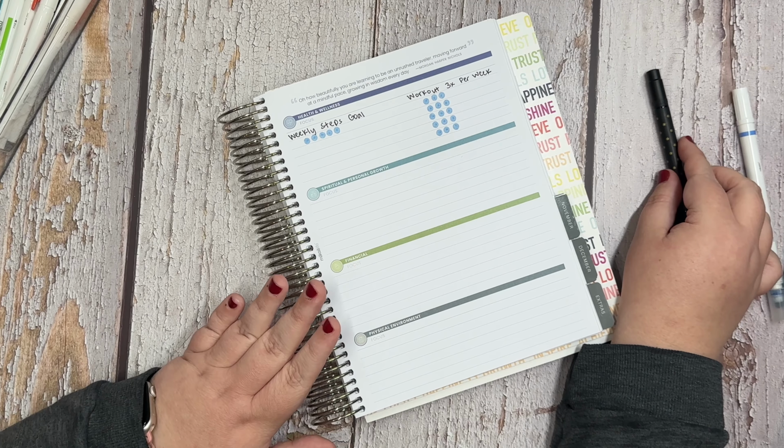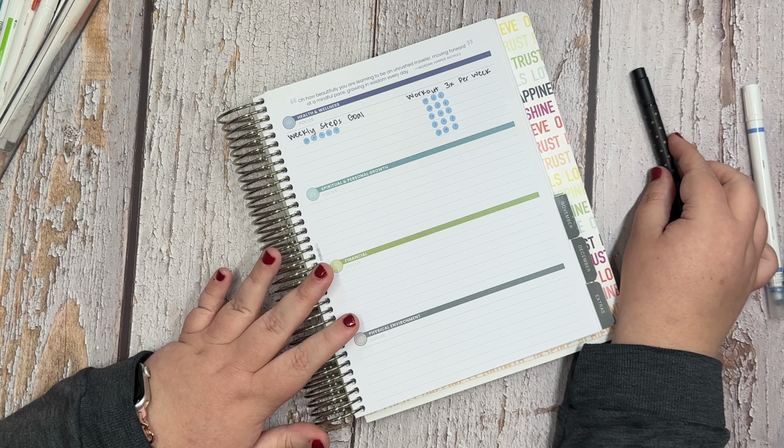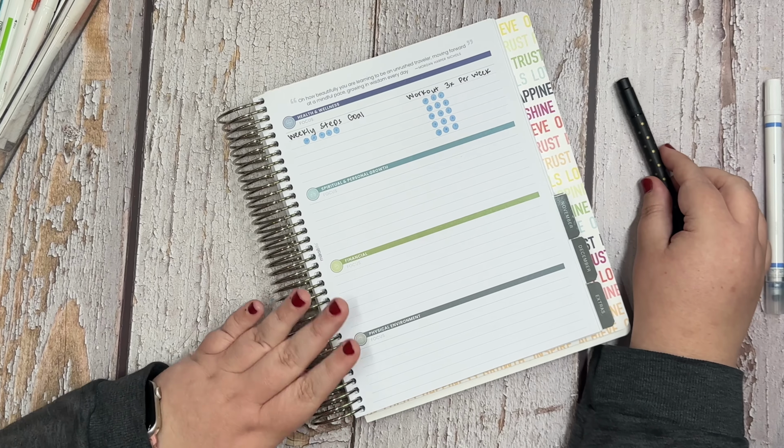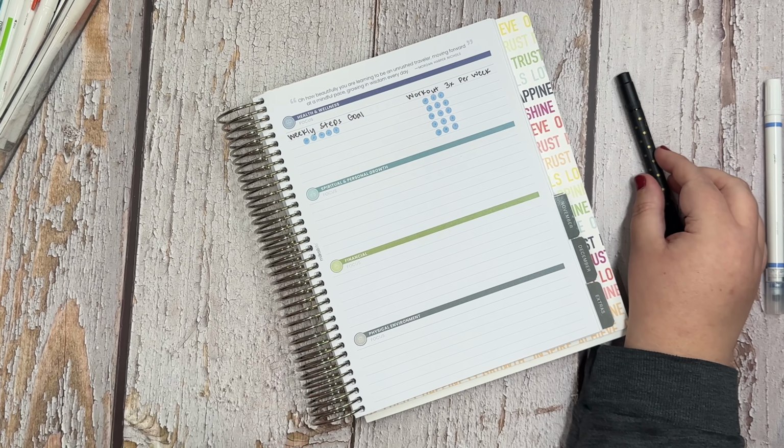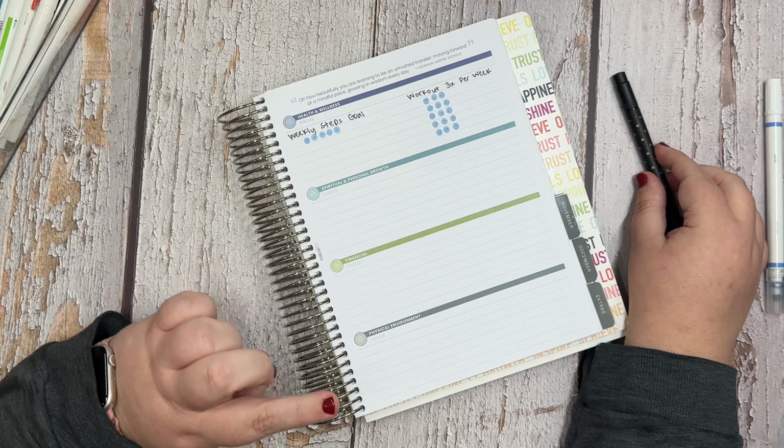So, I'm going to see how that goes in October. If I find that I do need to put these down, then I can always put them down for November. But for right now, we're just going to leave it with these 2.